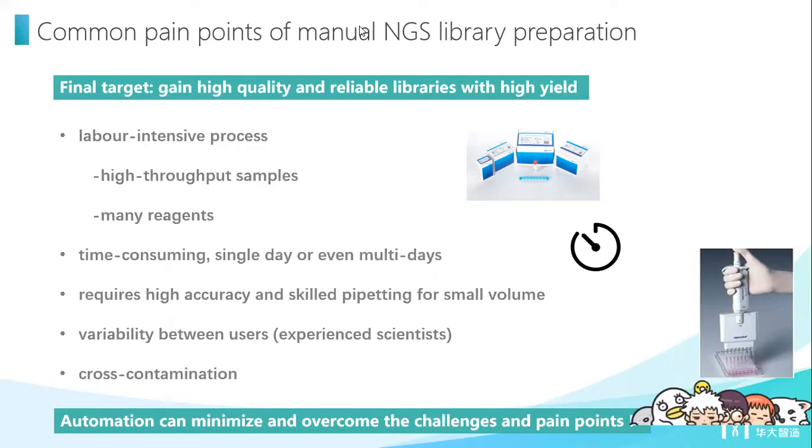Another pain point of manual library preparation is that variabilities between users occur even for experienced scientists, because small differences in pipetting can produce big differences in library quality and yield. Another disadvantage of manual library preparation is that it is possible to introduce cross-contamination. So now all the pain points and challenges can be minimized by automation.